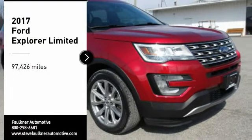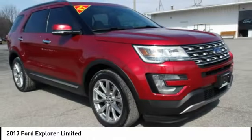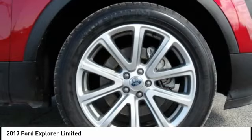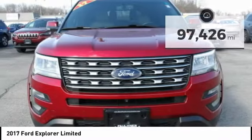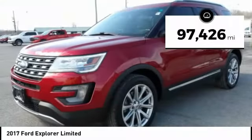Choice today with the 2017 Explorer. You've got a lot of capabilities to call on in a Ford Explorer. Don't underestimate your choices. This vehicle has less than 100,000 miles.